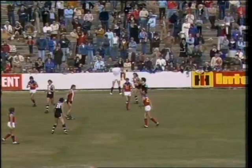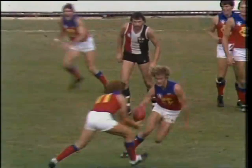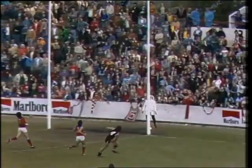Fitzroy 3-5, St Kilda 1-6. 4.5 minutes of time on. Austin and Saru to the back of the pack. O'Keefe. Callery now to full forward. Hunt's down there with Alexander. At the back, Breen. And it's a goal by Breen.